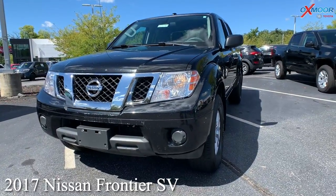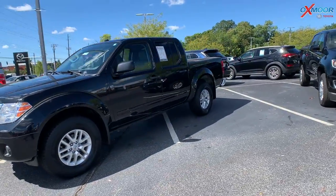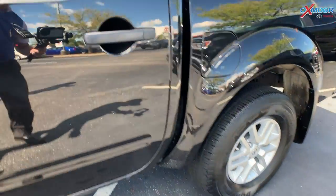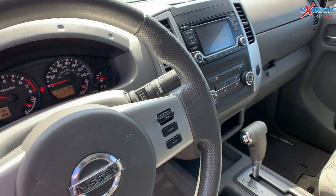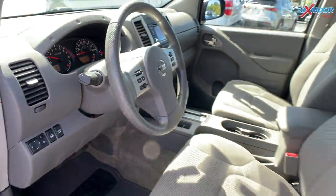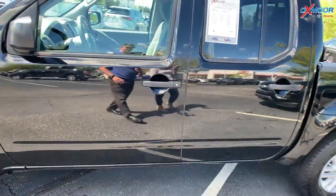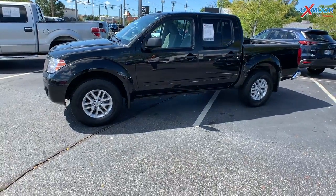So this is a 2017 Nissan Frontier SV four-wheel drive. That exterior color is in a magnetic black. The vehicle does have alloy wheels. Those are 16 inches. You are going to have Bluetooth. There's six speakers throughout the vehicle. That interior is in a graphite. Mileage on it is 54,151 and the price is 28,000.